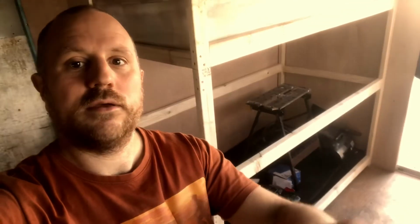We completed the first of the bunk beds. We've got the other two layers to go, one there, one down here. Started getting the stereo in, working out the wiring for the reverse camera. Quite a busy day today.